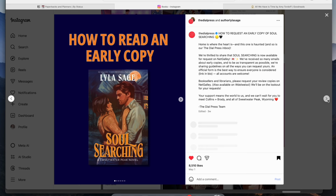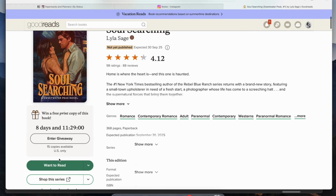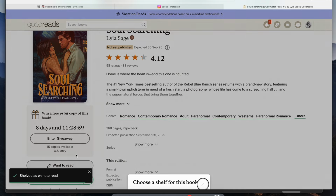I do not like cowboy romances, and so this is an author I have never read from before. But this is a contemporary paranormal romance. The cover is fucking fantastic. This one features a haunted house. It's going to be my first Lila Sage. I am quite excited for it.